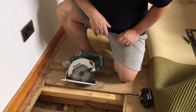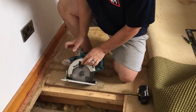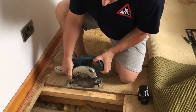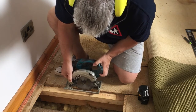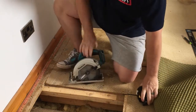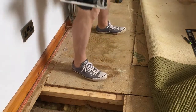Just setting up the depth of the saw because I don't want to cut unnecessarily into the joist. So remove the battery, slide the guide out of the way, and then depth adjustment is this cam lock here. And just bring it up and then drop the saw down until it just touches, and then you can secure the cam lock, and that won't cut unnecessarily into any of the original timbers.